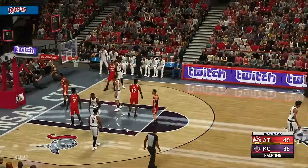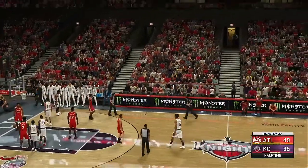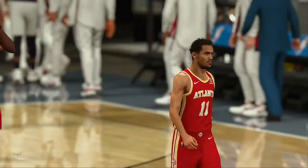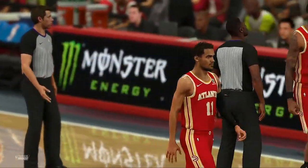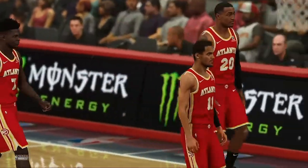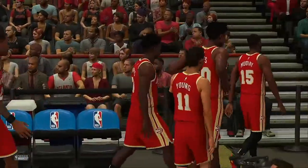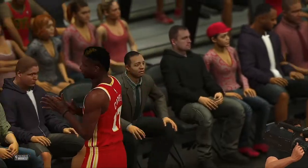And really, this is the role of Capella, to come out, play that strong defense, and alter as many shots as possible. And so it's Atlanta with a 14-point lead as we bring the quarter to a close. And their ability to get points in the paint has made all the difference in this one. And we've got more NBA action on 2K Sports coming your way after this break.